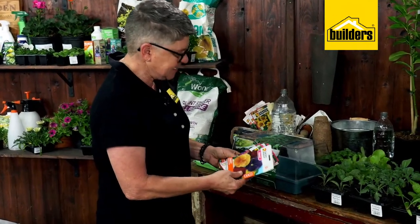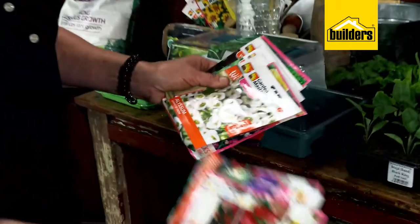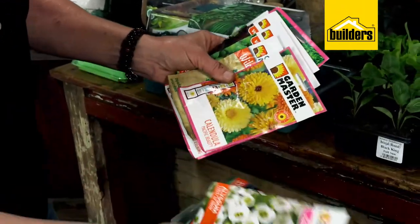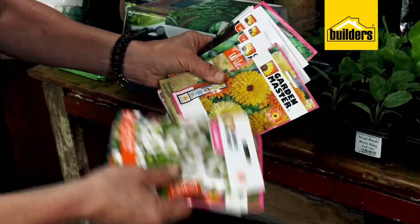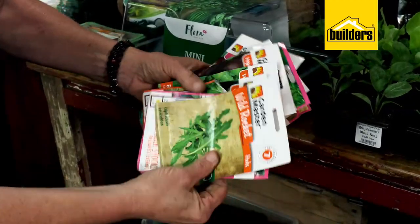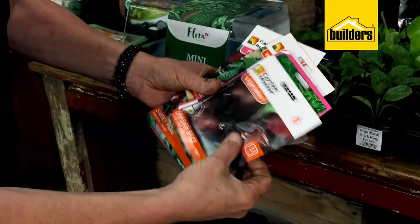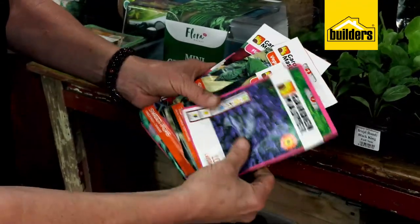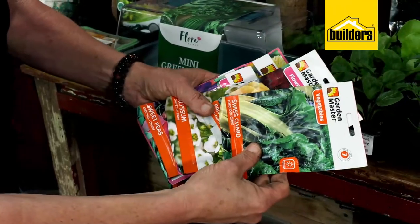So it's pansies, it's sweet peas still. It is alyssum, calendulas are beautiful for color. And remember, you can also eat the flowers, the petals. Wild rocket, your beetroots. There's your Brussels sprouts, your beets. Lobelia, turnips, and of course, Swiss chard.